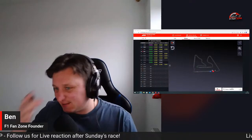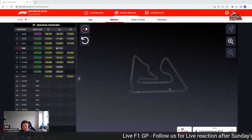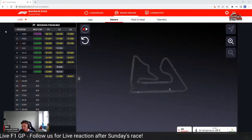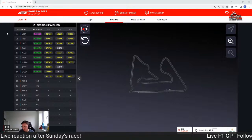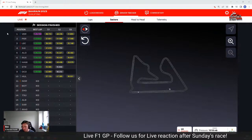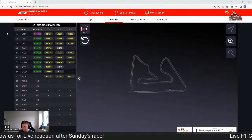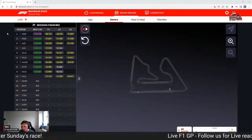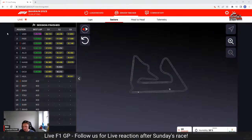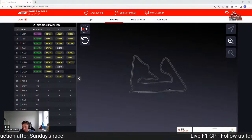So the top 10 as it stands, then, let's bring up the timesheet, barring any penalties, etc. The provisional grid looks like this: Verstappen first, Perez second, Leclerc third, and Sainz fourth. So a front row lockout and a second row lockout by first Red Bull and then Ferrari. Alonso 5th, Russell 6th, out-qualifying Lewis Hamilton in 7th, Lance Stroll 8th, Ocon 9th, and Hülkenberg in the Haas up into 10th. That is your top 10 for tomorrow's Grand Prix, barring any mishaps, etc. A couple of comments.